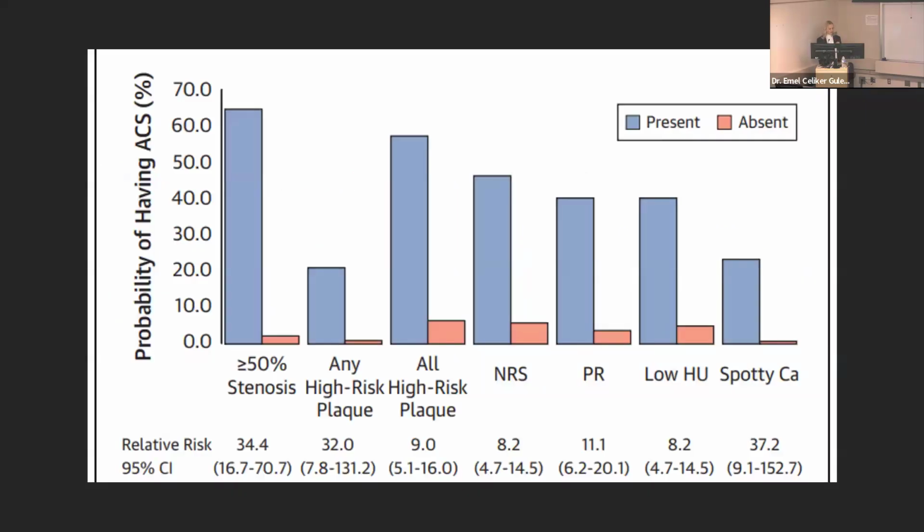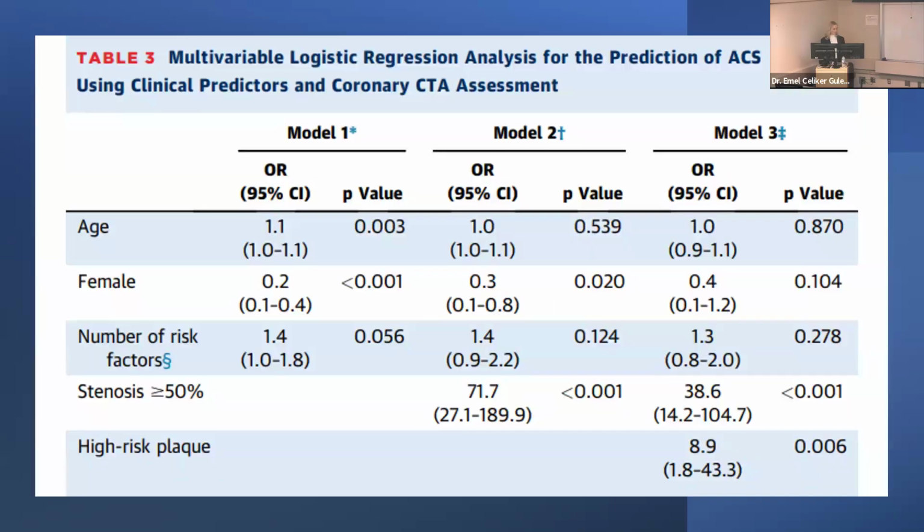The study demonstrated that patients with significant stenosis, as we expect, were 34 times more likely to have acute coronary syndrome. But similar to significant coronary artery disease, patients with at least one or two high-risk plaque features were 32 times more likely to have acute coronary syndrome. And all high-risk features were found to be associated with acute coronary syndrome. They did multivariable logistic regression analysis adjusting for clinical factors and significant stenosis, and still high-risk plaque was associated with acute coronary syndrome. And now the ACCT guideline recommends adding V, for vulnerability, if we see two or more high-risk features in cardiac CT.